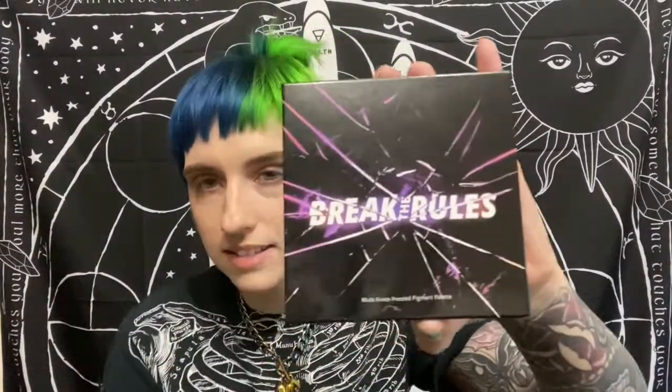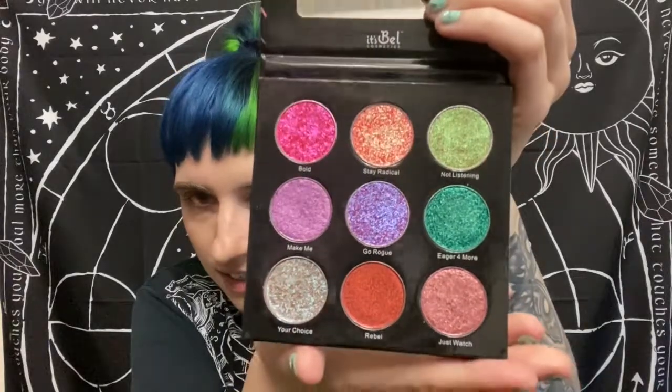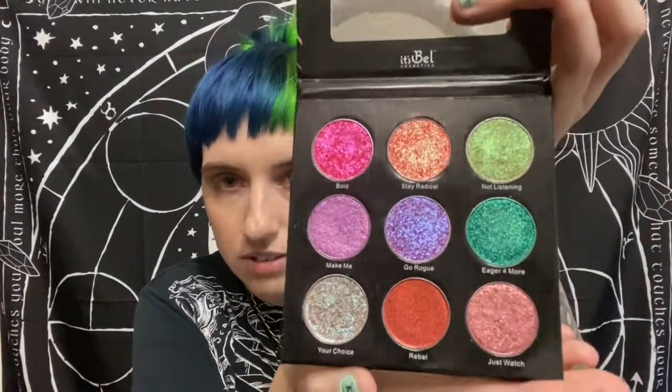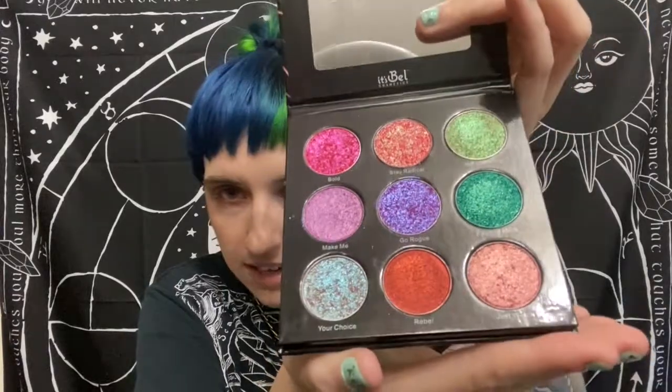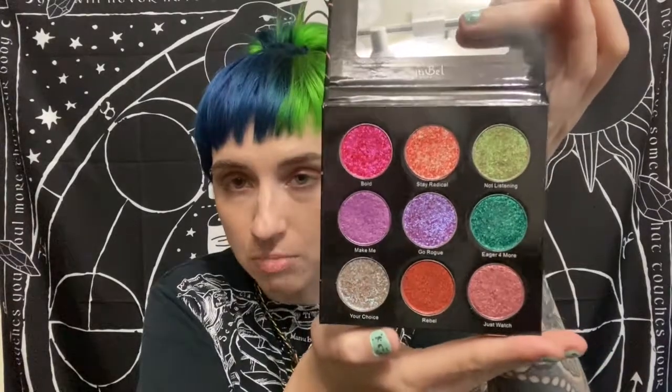The palette itself is fairly small. I would say that it's probably just slightly bigger than a ColourPop 9 pan, but this is what it looks like. So as you can see, the shadows are super, super reflective, and every single shadow in here is super special.